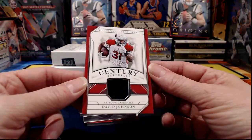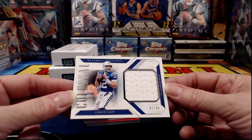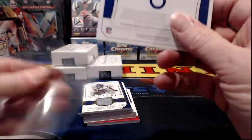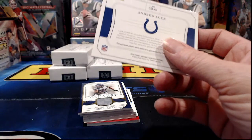David Johnson, Arizona Cardinals, numbered to 99. Behind that, numbered to 49, you have a relic from Andrew Luck. So did everybody, what is wrong with that sleeve?